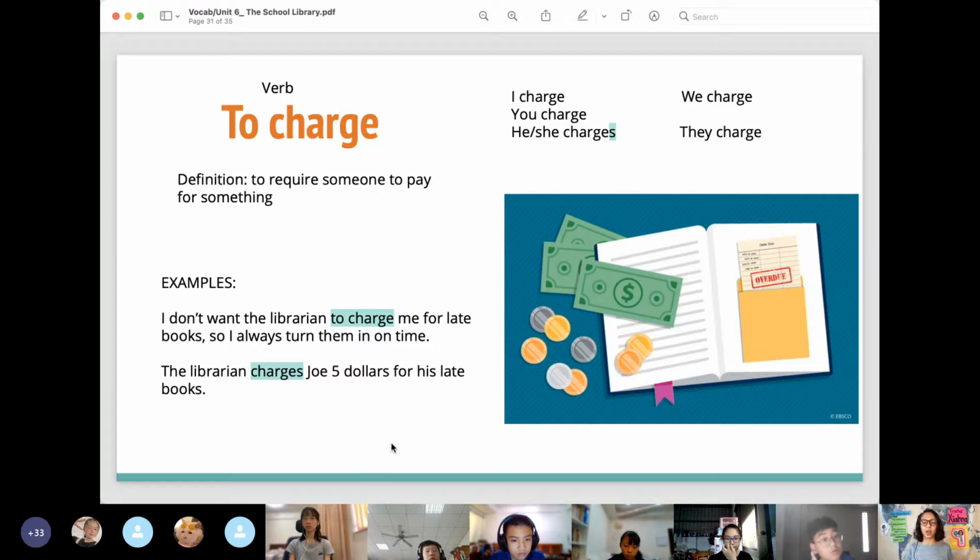Very good. So again, to charge is to make someone pay for something. At a public library, a library in your town or city, not in school, if you turn in books late, the librarian might charge you for those late books. So you'll have to pay because you turned them in late. She'll charge you. You have to pay a certain amount of money for those books. Are there any questions about the word charge or what this means?